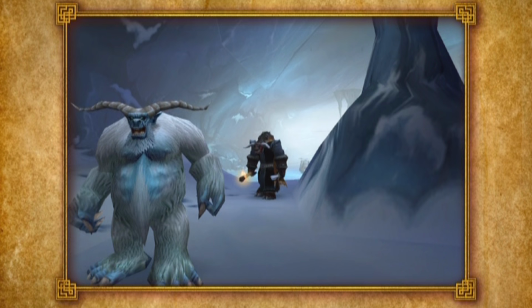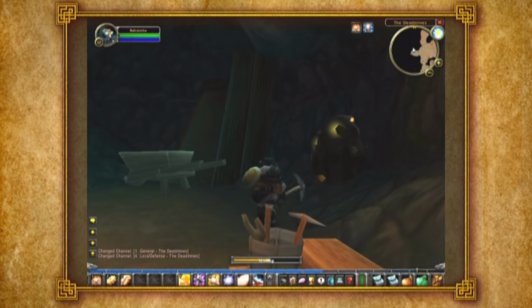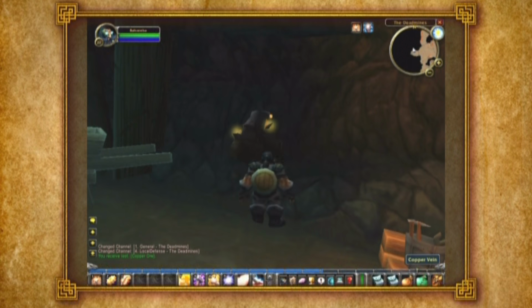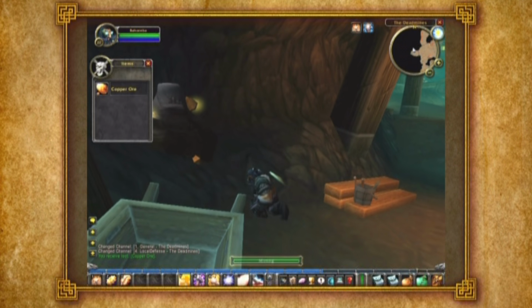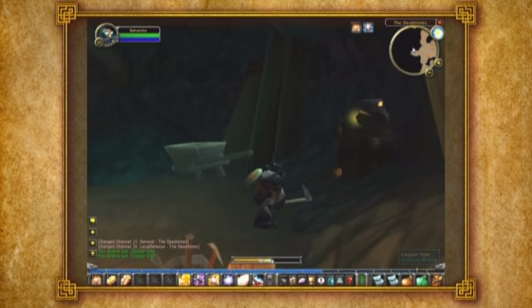We also have mining in the game, where miners go around with their picks and find veins of ore, silver, or other types of minerals. It really allows the world to feel much more interesting. It's not just a world that has a bunch of creatures and pretty scenery. There are all these objects throughout the world that people can gather up and use in the trade skilling system.